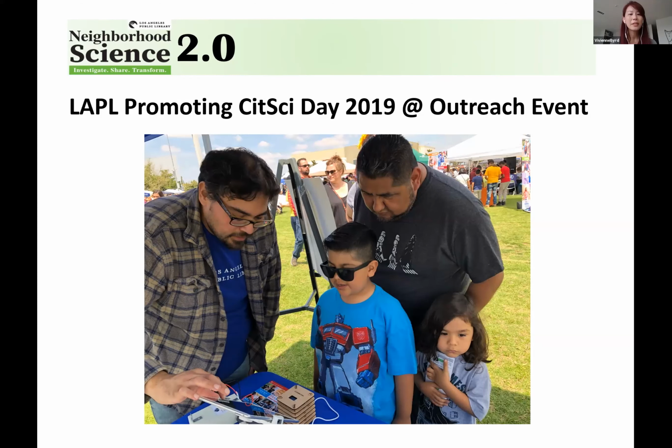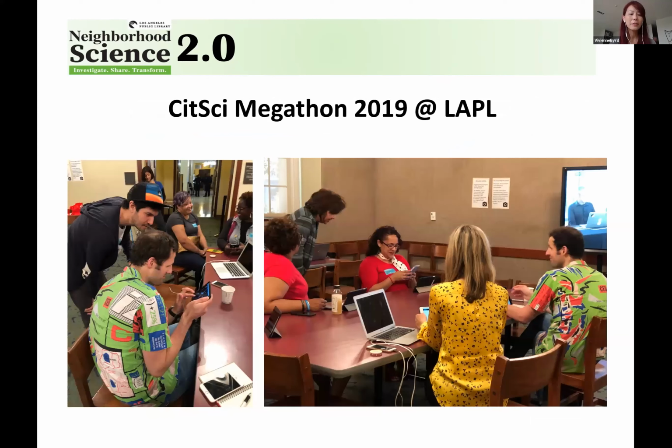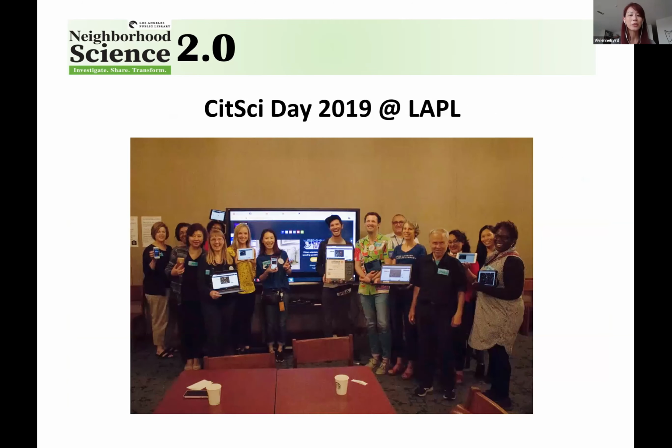So here is the Megathon that we did at the library on the day, and you can see we have people coming in. It was like a competition among other branches. You can see the photo, and this is our glorious moment when we found out that, since it's a competition, we actually won first place that day for identifying the most of the stalls.